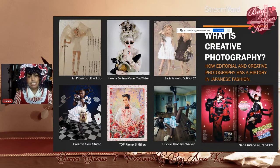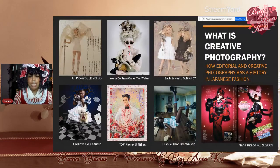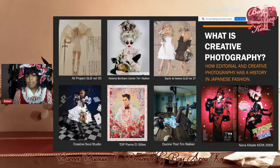Definitely old GLBs, Gothic Lolita Bibles. They have tons of fashion photography that you can get into. Even this one, it's Sachi and Nico from GLB, and it's really simple. It's just flowers and flowers and they're barefoot, but then they did this really cute imagined, illustrative background. Creative Soul is a really good place to look for reference.